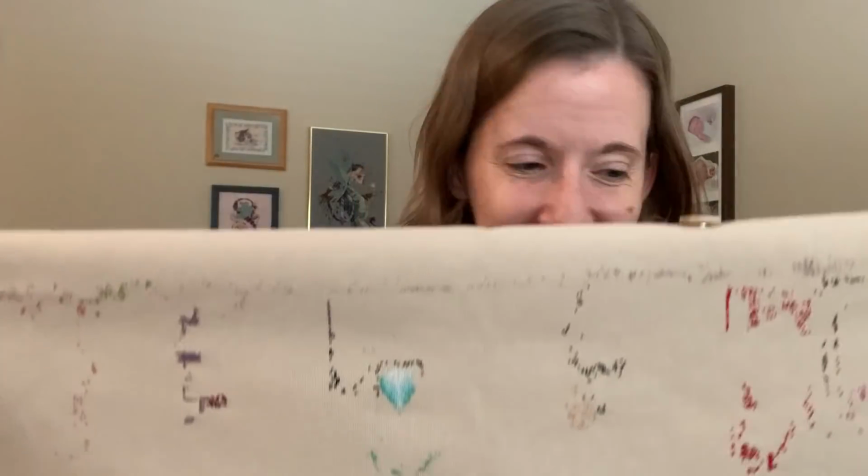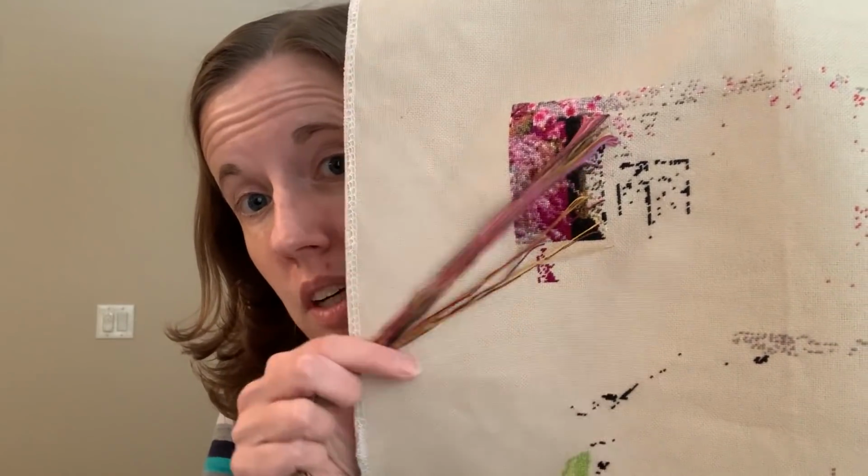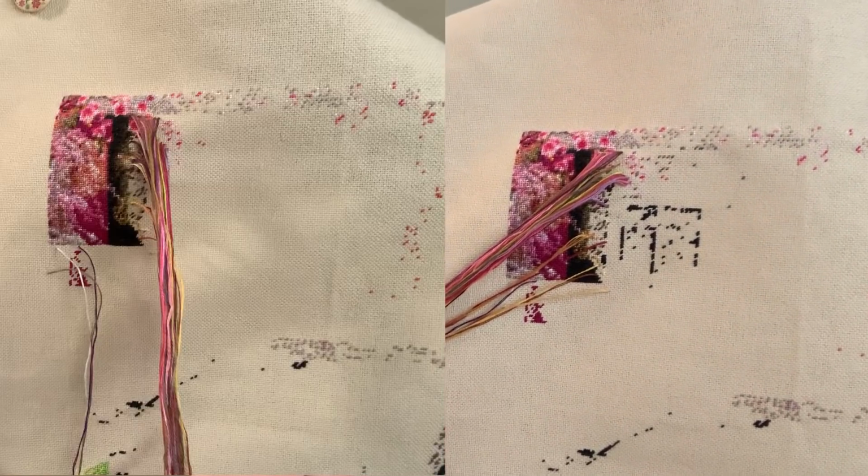Hopefully you got to see all that long enough. So here's the upper right corner, where I'll put this stuff off to the side just because it's covering up some of the previous stitches, but then I want you to be able to see what I actually worked on. So this is a before and after of this corner.